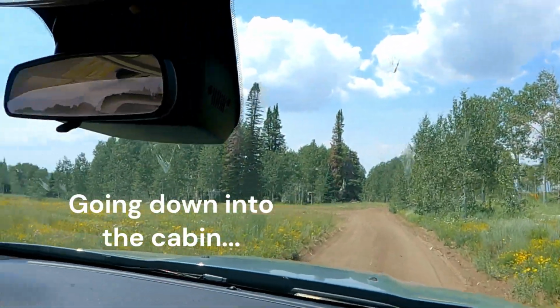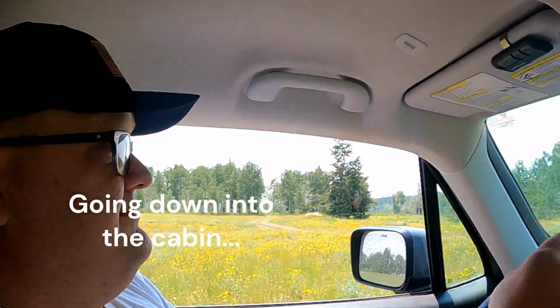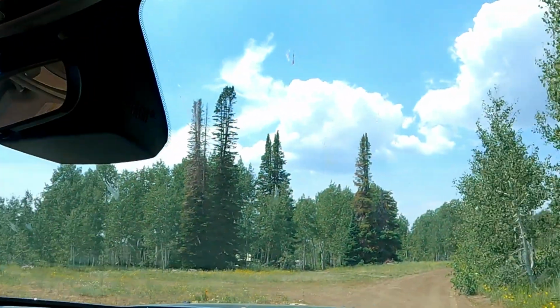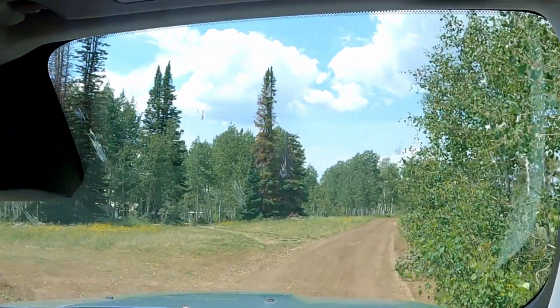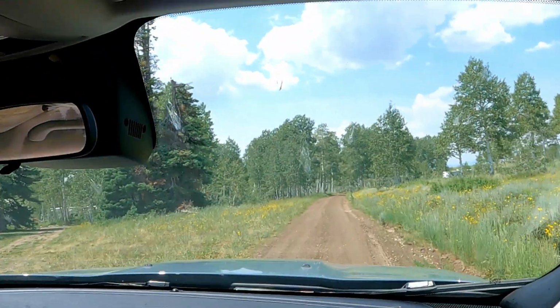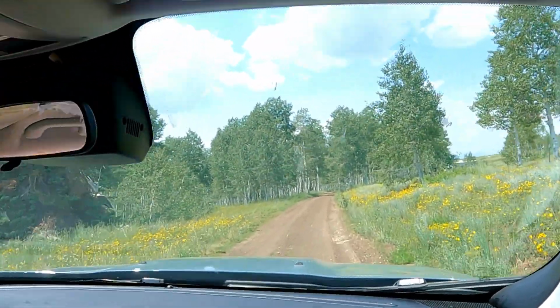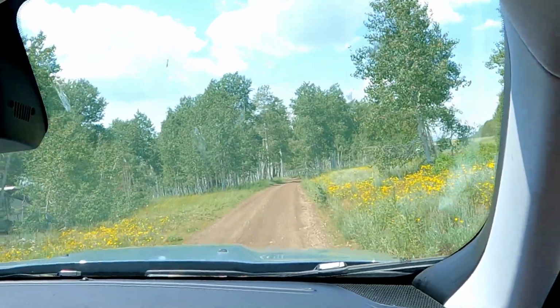This road is always a fun one. I still remember the first time I brought Kenny down the road. This way. You just keep going along. You gotta put your seatbelt on. It's crawl time. I gotta remember to take it slow. I'm just gonna crawl through here.